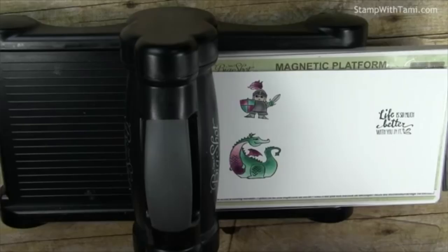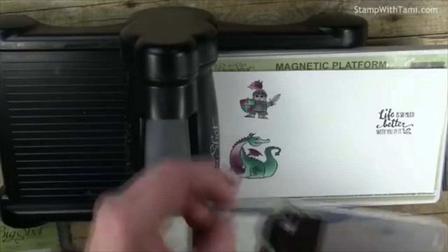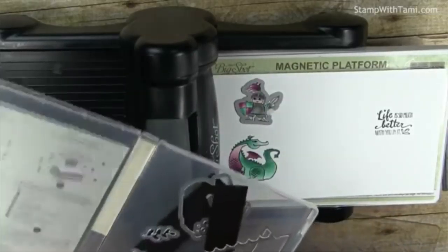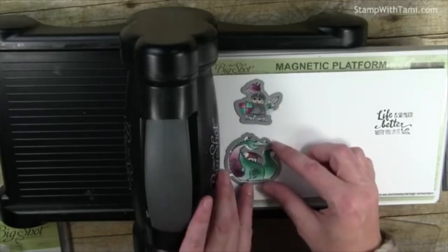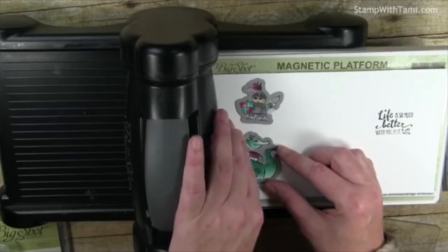So I'll be using the, where did I put it? There we go. We're using the magical mates to punch out our knight and our dragon. And the magnetic platform here is just going to keep them from wiggling around. Is always handy. Oops, had an extra piece there. Okay, so just going to line that up around our little dragon that's made to fit perfectly on that image.